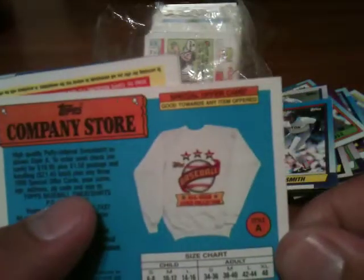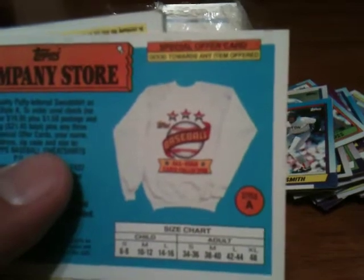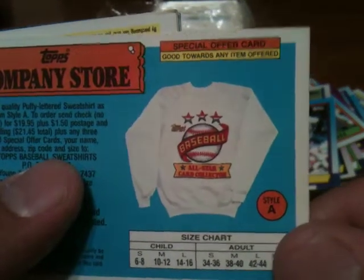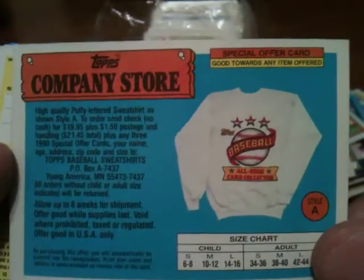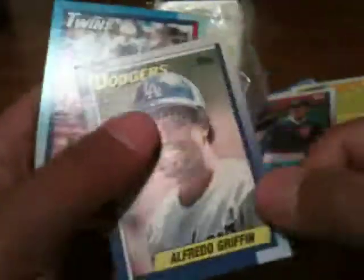Dude, yes. Absolutely want that. Can you see it? That is the baseball sweater. I actually featured this card on my blog probably a year, year and a half ago. Kind of making fun of it, but I would absolutely buy that if I found it at the store, just to have it. Paul Kilgus, Alfredo Griffin, Brian Harper.